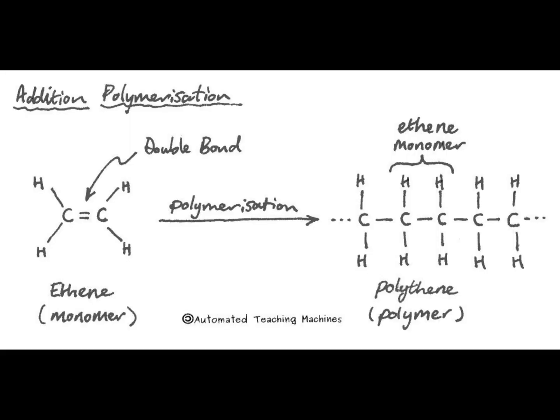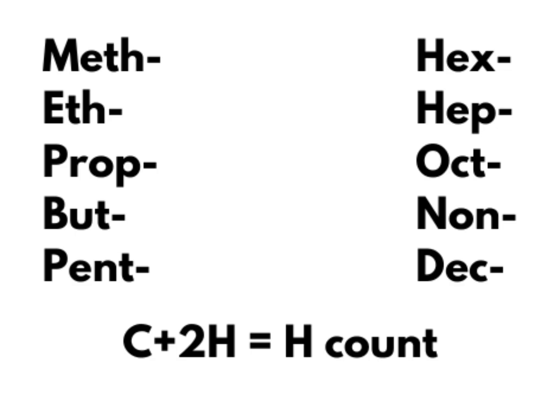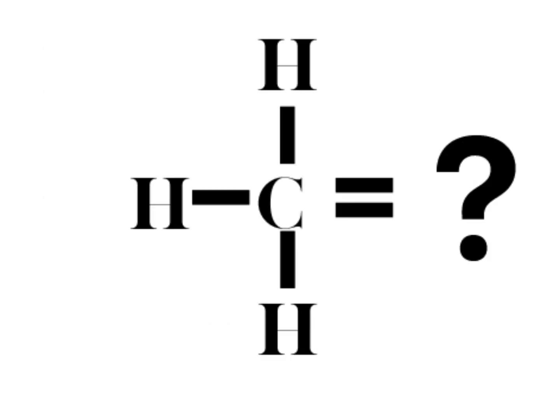At this point, polymerization begins to occur, where monomers of these alkenes start bonding with other compounds, creating plastics, synthetic fibers, and many other things used in daily life. To notate and name these alkenes, multiply the carbon by 2 to find the hydrogen. Use this naming convention, but with ENE instead. This works for all except methane, because it doesn't exist. There are no double bonds.